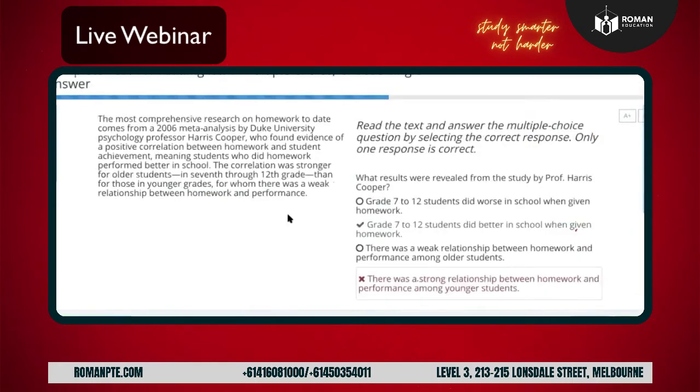Multiple choice question. So how do we do these questions? Just read this question. What results were revealed from the study by Professor Harris Cooper? After this, find out where is Professor Harris Cooper. He's here. And the question is results, right? What results? So let's read this sentence, which is talking about Professor Harris Cooper.